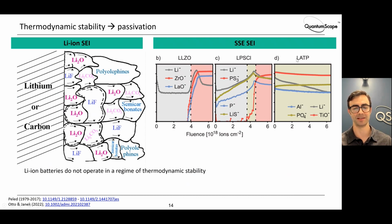phosphate, LATP. The greenish region of these plots indicates a regime where lithium has reacted with the solid-state electrolyte and formed a material that's neither lithium nor solid-state electrolyte when placed into contact. On the left-hand side, what you're seeing is a contact between lithium and LLZO, showing that there's a relatively sharp interface with very little transition region between the lithium and the solid-state electrolyte.